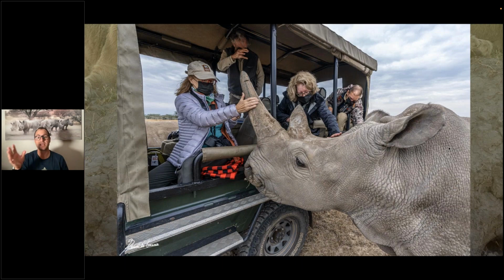But the idea of getting so close and being able to get hands on with a creature is not always my favorite thing. But in this case, it was my favorite thing. I was crying. I was allowed to get out with them. And we'll look at the perspectives I got from being out of a vehicle versus in the vehicle and how I placed that.